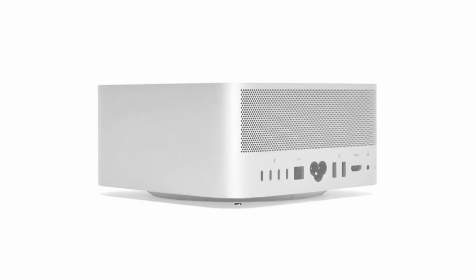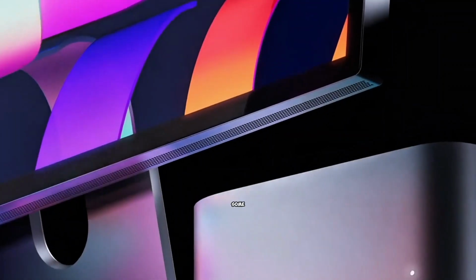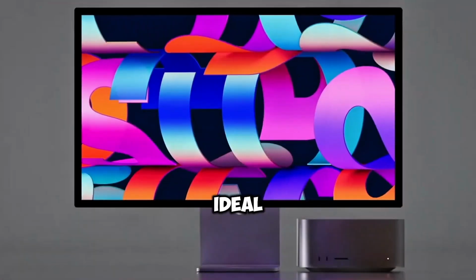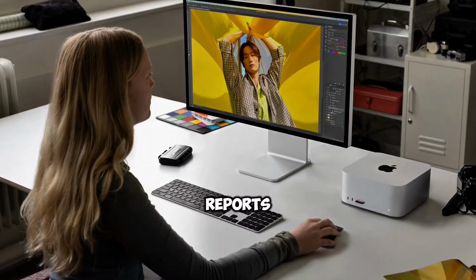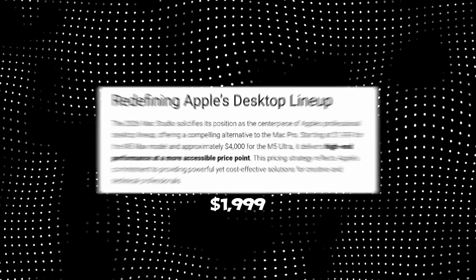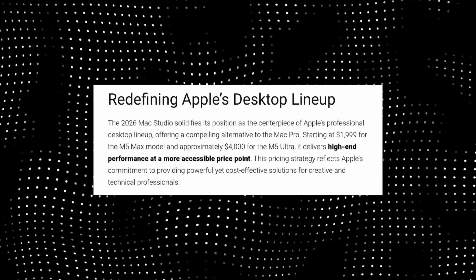On Reddit and tech forums, many professional users are actively delaying upgrades while waiting for the M5 Max version. Some users believe the M5 generation could finally deliver the ideal balance between AI performance, desktop thermals, unified memory, and compact size. Current reports suggest Apple may keep the base price near $1,999, but memory shortages and rising component costs could increase higher-end configurations substantially.